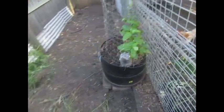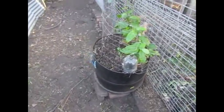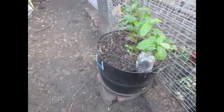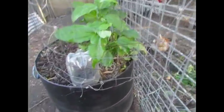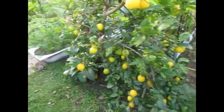Did a bit of maintenance out the back here, and found some passion fruit. We took out all the feral or volunteer tomatoes that sprouted up in there. Actually found another 2 small passion fruit plants that have come up from the worm castings, and we've left the eggplant in there just to see what he becomes. Lemons are all ripening up nicely.